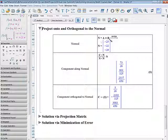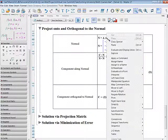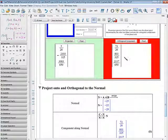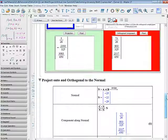So I type N equals A cross B, and I right click on that and I select assign name. So Maple does the calculation and assigns it to the name N, and I typed N so you can see what the outcome was. Then the projection, in multivariate calculus, calc 3, C dot N over N dot N, N is the vector projection of C on N. And I hit the enter key, and there's the component along the normal, right? There's the component along the normal, they agree, okay?